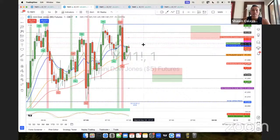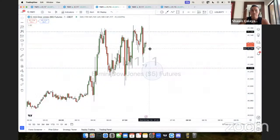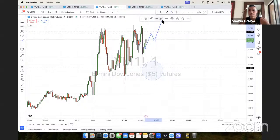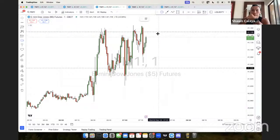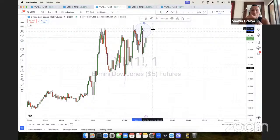We need a buy signal here. So we need this here to either climb up further or climb back down below. But again, if price gets to this range right here, basically the 150 mark, you can expect a possible fake out reversal.